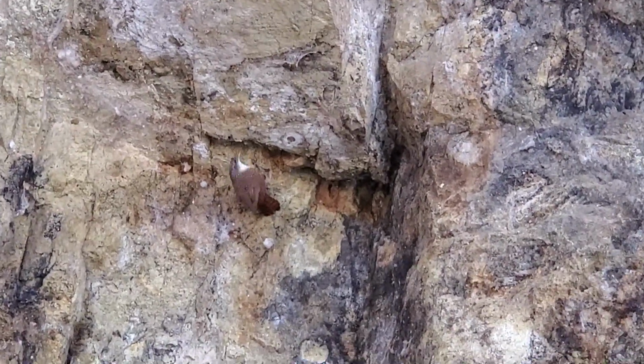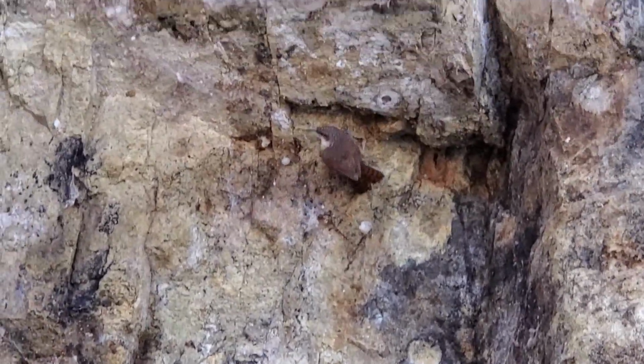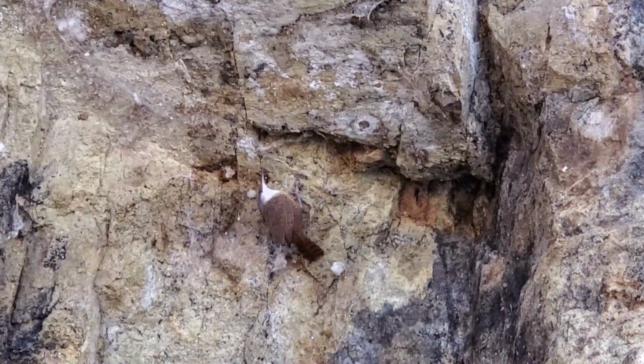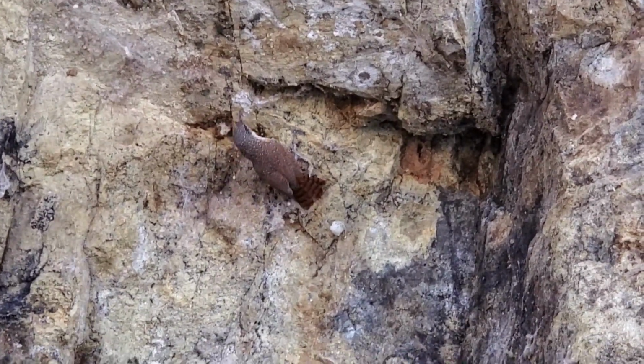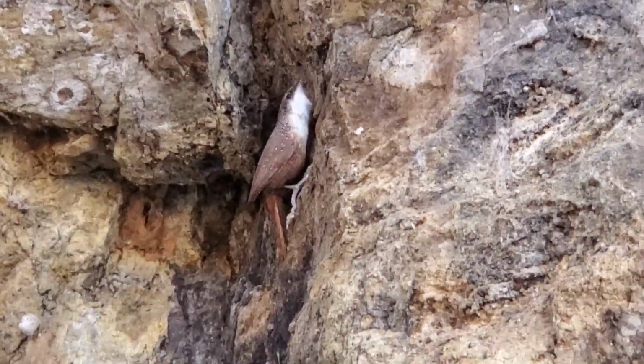Look at this cute little bird. I don't know if he's collecting bugs or collecting, oh, it looks like he's collecting material, he or she is collecting material for nests or chowing on bugs. Aren't you a pretty little bird?